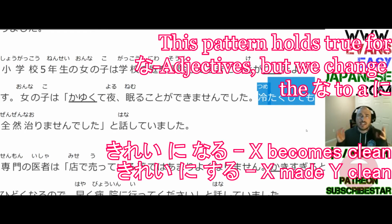If your kitchen is dirty and you come home one day and it's clean and you're like, whoa, it got clean. I shouldn't use this because then it'd be the ni particle. Sorry, kirei is actually a na adjective, and I need to choose a different one.